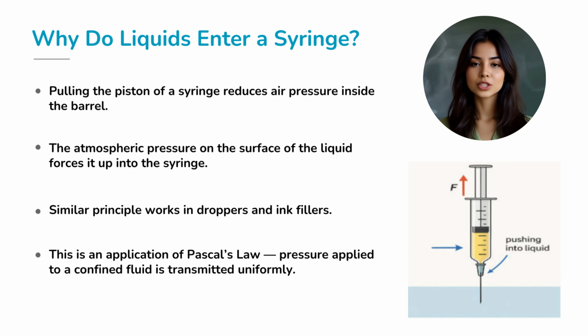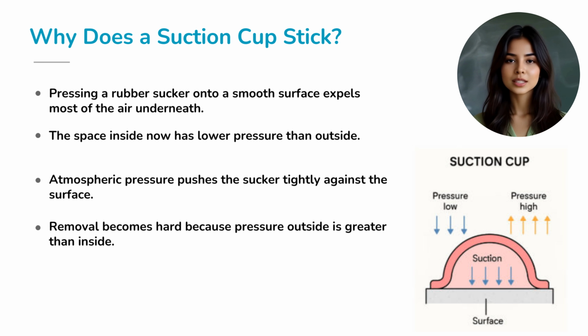This is an application of Pascal's law, where pressure is transmitted evenly through fluids in a confined space. As you can see in the diagram, the liquid enters because air outside is working harder than the low-pressure region inside the tube. Ever seen a suction hook stick to a tiled wall?